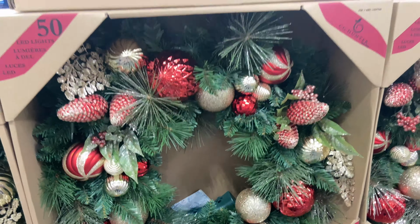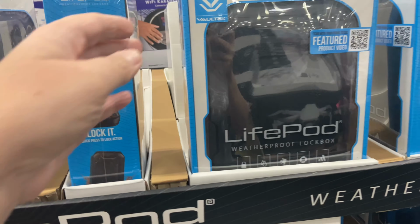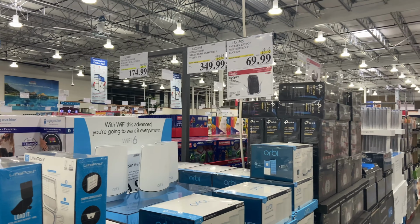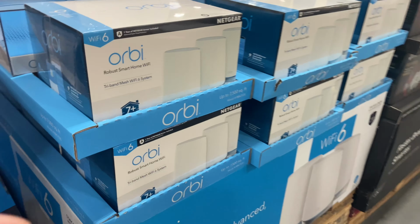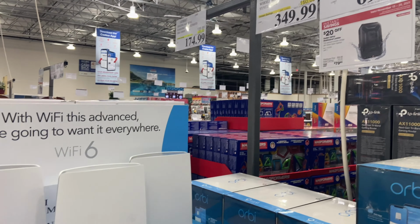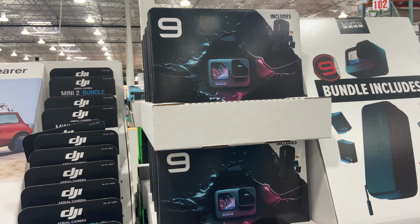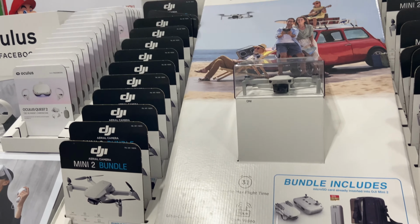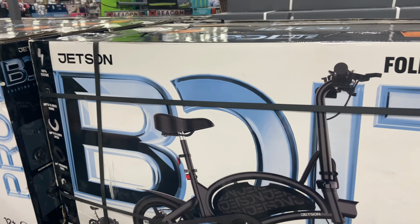They had this gorgeous Christmas wreath, but it was $45.99, just not worth the price, I didn't feel like. And then I'm just going to kind of show you a lot of the tech stuff that they have. They really had a lot of that sort of thing. So this Orbi is like a home security system. And then they have like all these different cards, like bundles. So this one's a GoPro, you know, the Oculus glasses, stuff like that. You would grab a card and take it to the front, but they had a lot of that stuff on sale as well.